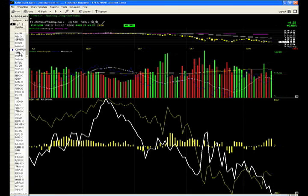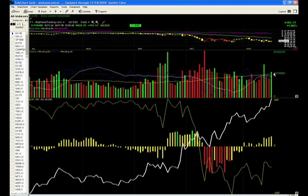I don't know what IBD is going to say today. I don't know if they're going to count the old lows from October for the Dow Jones and then call today a follow-through day on the Dow Jones Industrial Average, saying that this is confirmation of this follow-through day because this day is still holding.